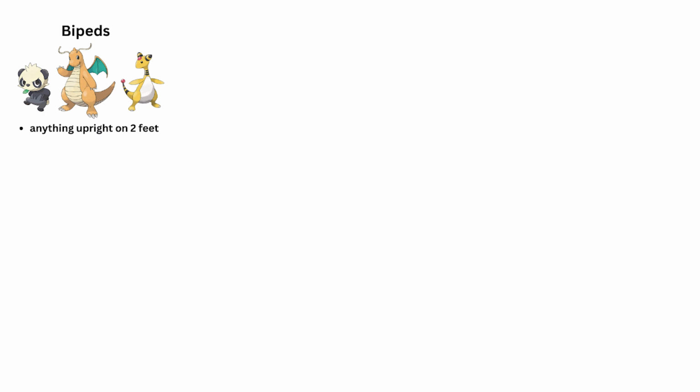So first up, we've got our bipeds. Bipeds I basically count as anything that stands on 2 feet, it stands upright, and when this is the case, that makes it very simple. You measure them from the ground to the top of them. Ideally, it's the top of their head. And as far as measuring Pokemon, this is about as simple and predictable as it gets. There's not a lot of curveballs or ways to trip you up. They are upright Pokemon, you measure from the ground up.